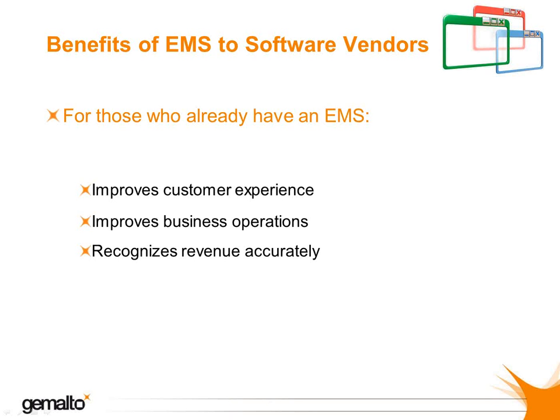And for those EMS owners and users already, I can't stress enough that it's imperative that you make full use of it. It's a really powerful tool that you have at your fingertips. You have the potential to improve your customers' experience, improve your business operations, improve your products, and give more visibility and information on revenues from your software.